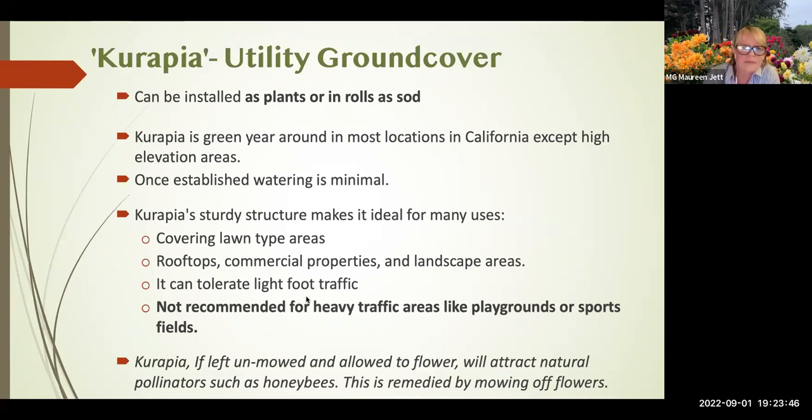It has many uses that you can read here, but one of the things to know is that it's not recommended for heavy traffic areas like playgrounds or sports fields. So if you leave it unmowed and allowed to flower, it will attract natural pollinators. So if you have a space where you would love to attract bees, you can just let it go to flowers. It doesn't grow high or whatever. But this is remedied if you mow it.